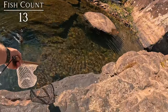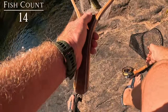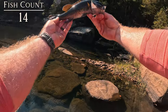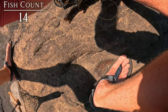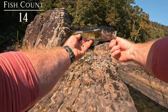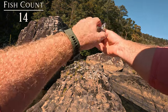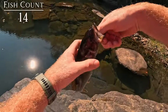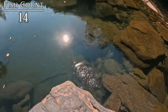That's a good one. Oh, this is a good day, dude. Oh, yes, sir. Look at that, dude. That right there is a red eye, and that is my PB. I guarantee it. 12 and a quarter inches. That's a 12 and a quarter inch red eye, guys, right there. White fringed anal fins, crescent, horizontal lines, blue. That's him. That's my PB right there. Beautiful fish. That's like catching a freaking monster.